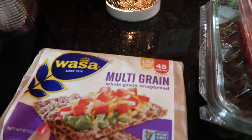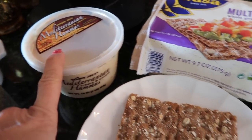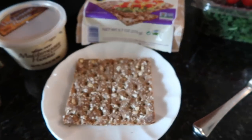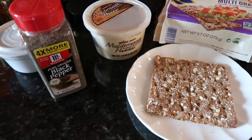But I saw this snack on Instagram a couple weeks ago on one of the Instagrammers that we follow. And I've been eating this nonstop and I absolutely love it. And I wanted to share it with you. So let me show you. Okay, it's with these Wasa crackers. I got the multigrain, hummus, and a little arugula, and some tomatoes, and a little bit of salt and pepper. So I just spread it on, and then add these with a little salt and pepper. It's so healthy and so delicious.